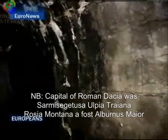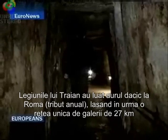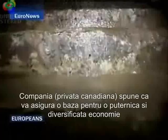Rosia Montana used to be called Alburnus Maior, the capital of Roman Dacia. The legions of the Emperor Trajan took the Dacian gold back to Rome, leaving behind a 25-kilometer network of unique underground chambers. But what will Rosia Montana be like after the gold rush? Opponents say it'll be devastated and polluted. The company says it'll provide a base for a strong and diverse local economy.